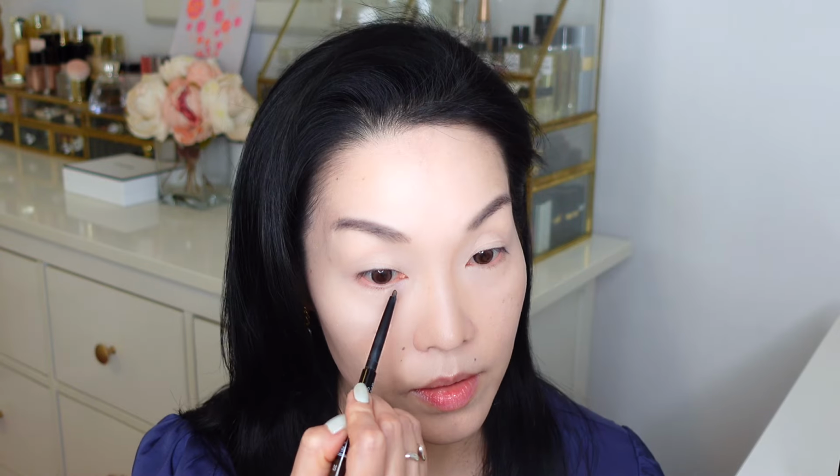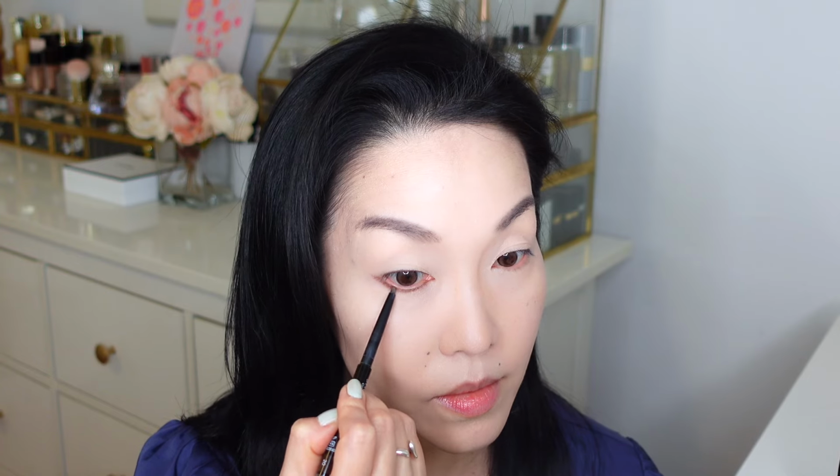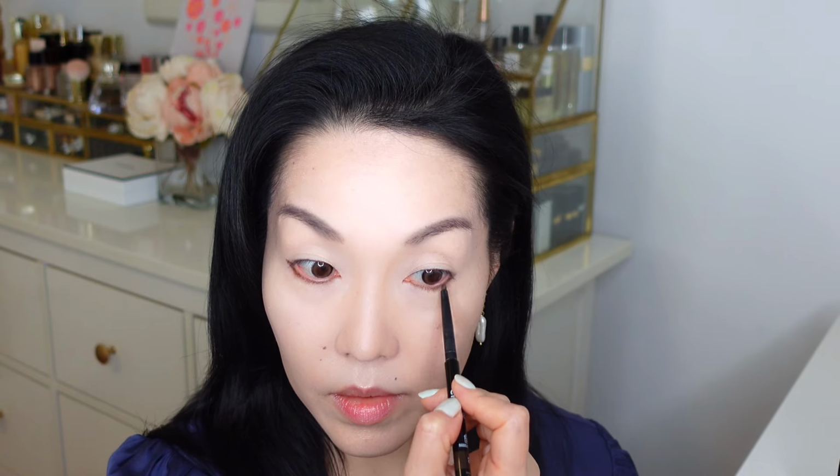I'm going to first line my eyes and give some definition before I start using these shades on my eyes. So this is Chanel Waterproof Eyeliner in the shade Espresso. Next, I'm going to use some stick eyeshadow from Chanel. It's a medium brown shade. This can be used as an eyeliner or eyeshadow. This is Contour Clair, medium creamy brown shade, cool brown shade. So I'm going to apply this using a brush on my mobile lids.